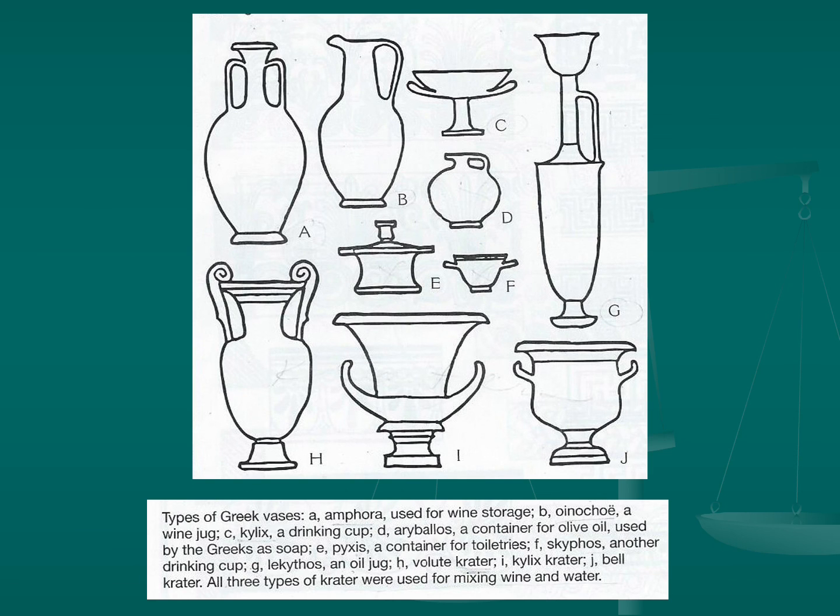So on this slide, you can see several outlines of the different types of Greek vases, and they are all tagged down below so you can see which each of these would have corresponded to. And these were pretty uniform throughout, so if it was an amphora, which was vase A, and it was used for wine storage, they all would have had around that same shape. So the shape of the vase tells you what role it played.